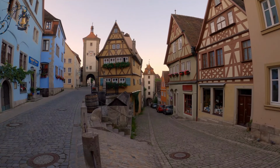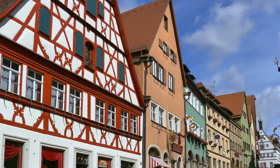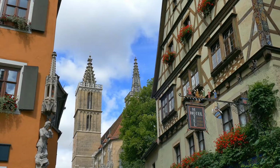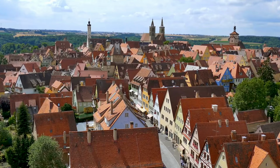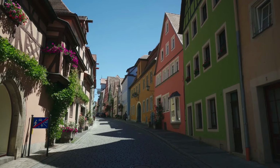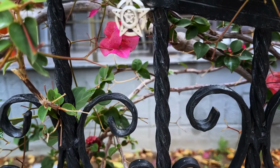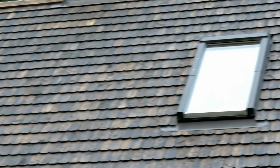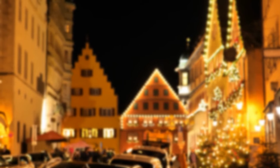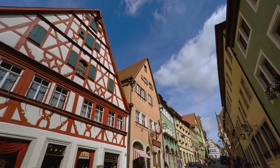Step inside the town walls and prepare to be transported to another era. Half-timbered houses, their facades adorned with intricate carvings and vibrant colors, line the narrow cobblestone streets. Everywhere you turn, there's a charming detail, a flower box overflowing with blooms, a wrought iron sign swinging gently in the breeze, or a playful gargoyle peering down from a rooftop. It's like walking through a meticulously crafted movie set, except this town is steeped in real history.